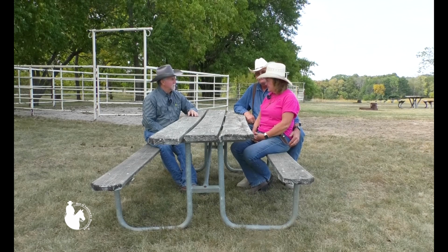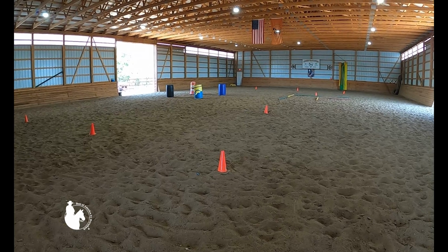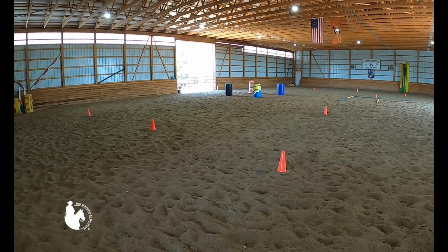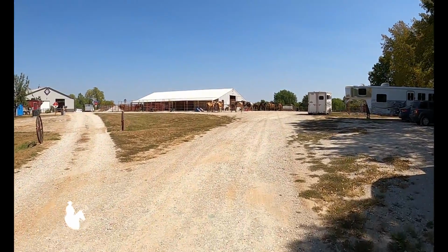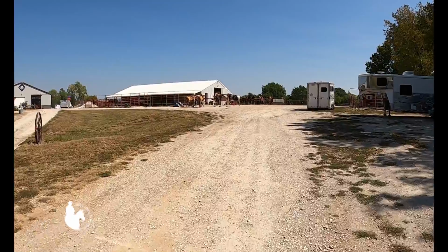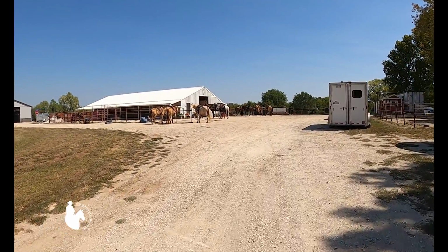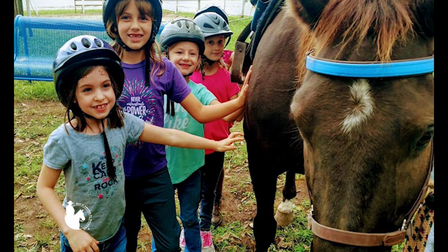Well, we are S&S Stables, and we do guided trail rides mainly for Boy Scouts, Girl Scouts, Heritage Girls, church groups, but it's mainly Boy Scouts and Girl Scouts. They can come camp with us and ride the horses through the trails here at Hillsdale State Park. We can give them an experience that a lot of kids never get the chance to do, and that's to ride a horse. Also teach them with their badge programs and stuff like that as well. So they kind of learn a little bit of safety and things around the horses as well.